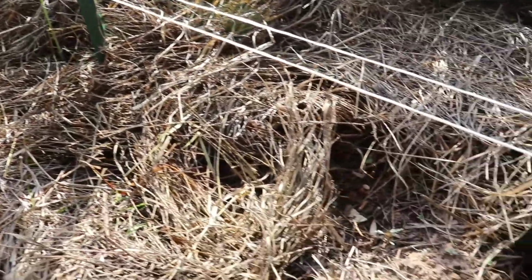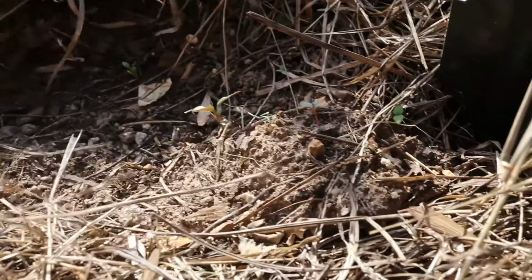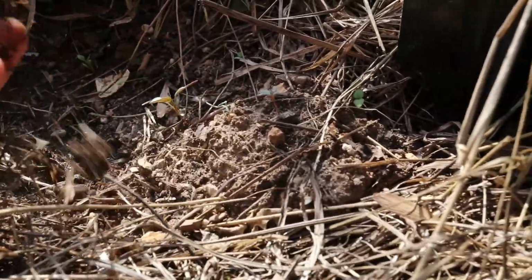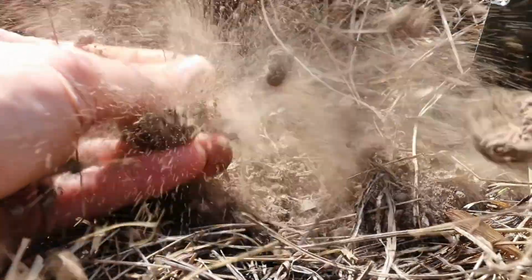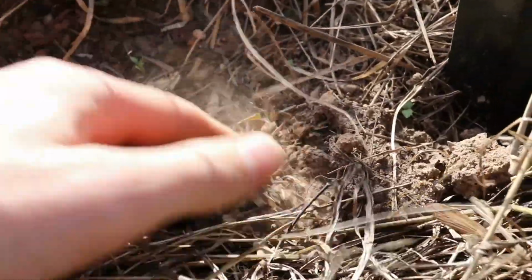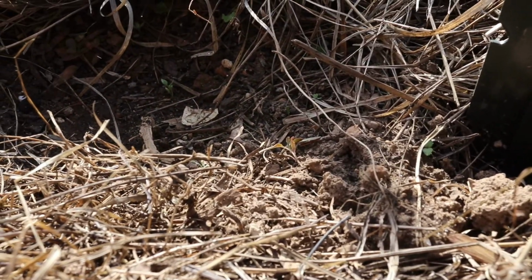And over here, next to where I just pulled the straw back on top of the beans, around the beans, there's some ground that is not covered, and you can see it is dusty and dry and just not good, you know? There's a perfect example right there.